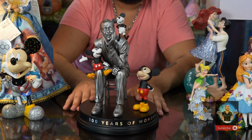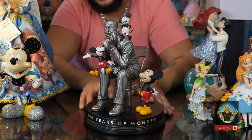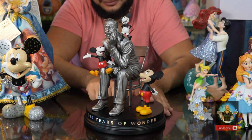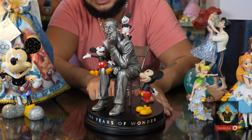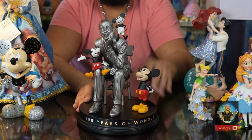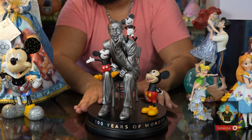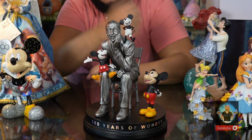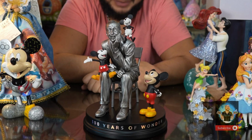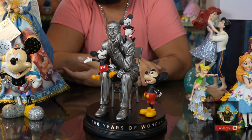And then you have Mickey throughout the years, from his first appearance with Steamboat Mickey into Mickey from the, what is it, the mid 40s, 30s, 50s, 60s, and then you have the more modern day Mickey as well. And all 3 of them are encompassed in this piece alongside Walt. It's just an absolute masterpiece. Grand Gesture Studios knocked it out of the park. This piece is spectacular. It's clean, it's perfection, and it's the centerpiece of your collection.